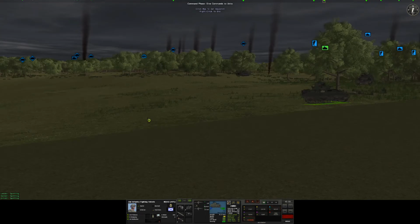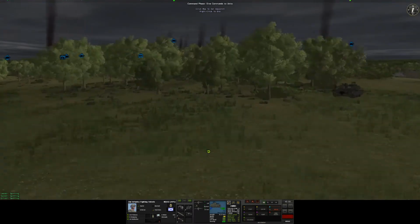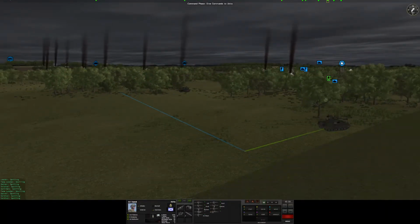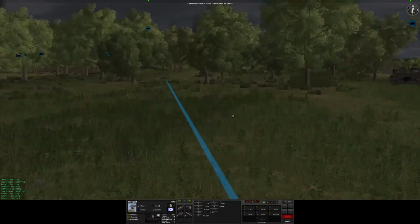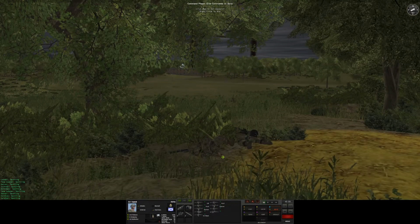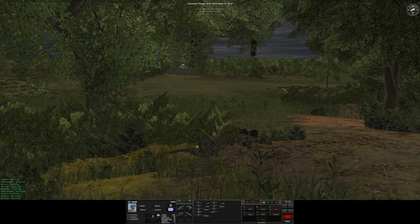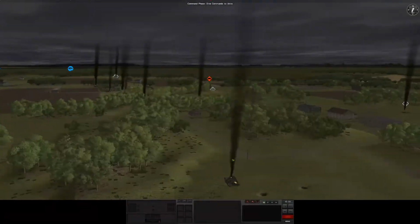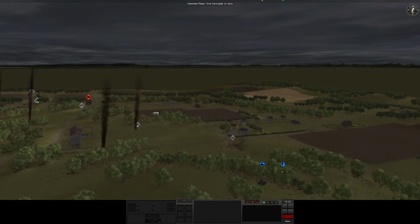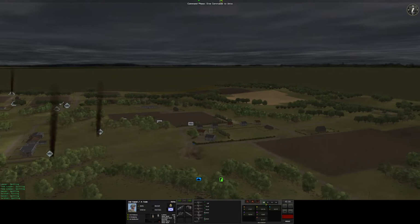So, slight change of plan. You're not going to be advancing forward. You're going to come over here. And you guys are going to get out and buddy aid our brethren. Primarily because I want the javelin, but also I like using buddy aid. It's not that big a deal in game, but it feels right.